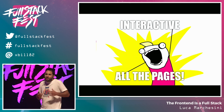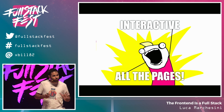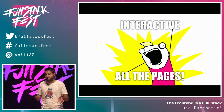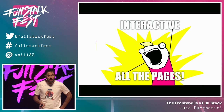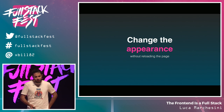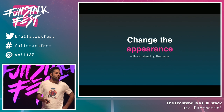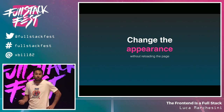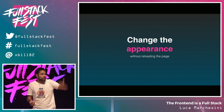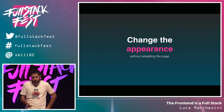So I think that what we are consciously or not trying to do since the very first years of the early 90s is just make pages fully interactive. And in order to do that, we first need to be able to change the appearance of the page without reloading the page, because reloading the page is not instant. We have this very ugly blank screen that bothers the user.